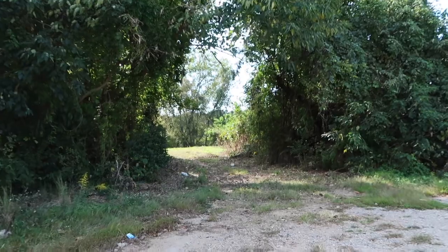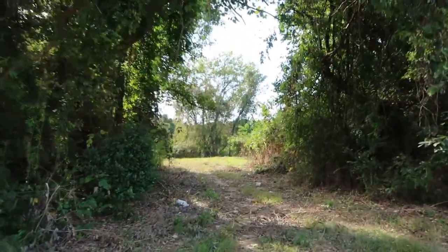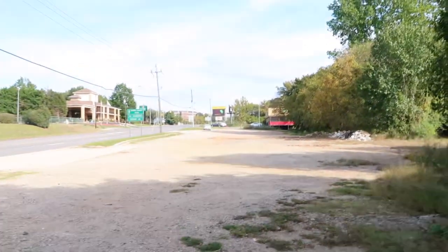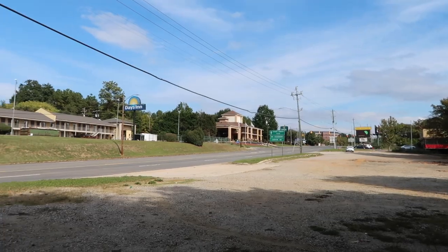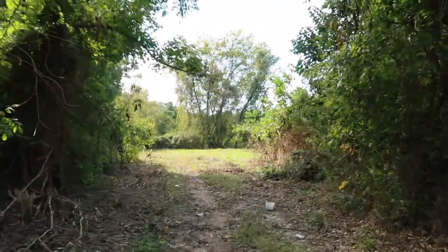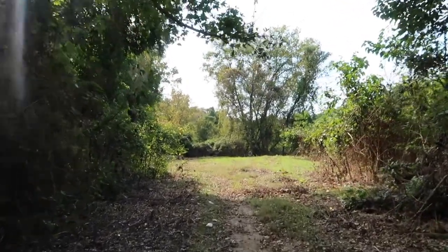Okay, I think if I walk back down this way, I'll find the ruins at the bottom of the hill. I parked my car back up there. This is right off the side of a highway. There's a Days Inn. Also, I can hear a river. This is an old mill we're going to.